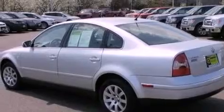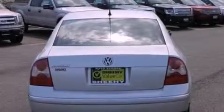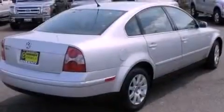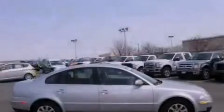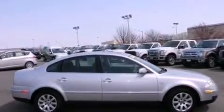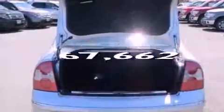to fill the cabin with fresh air at the push of a button. The following features are also included: air conditioning, a split folding rear seat, cruise control, a CD player, an independent rear suspension, a passenger side vanity mirror, a security system, traction control, heated side view mirrors, and this vehicle has fewer than 68,000 miles on the odometer.